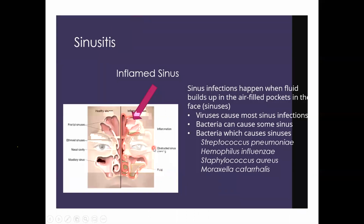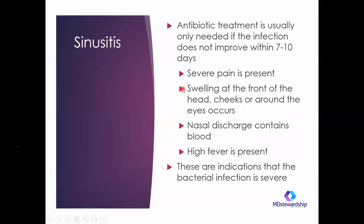Sinus infections, we see a ton of it. And most of the time, viruses are the most common causes of sinus infection. You have the normal sinuses, healthy, and then an inflamed sinus, and you have lots of fluid buildup. And when you have bacteria, what bacteria plays a big role in sinus infection? Again, strep pneumo. It's like the peep everywhere, strep pneumo, right? And then you get Haemophilus, Moraxella, occasionally Staph aureus too if you're colonized with it. So these are the most common causes of sinus infections. And antibiotic treatment is usually only needed if the infection does not improve within 7 to 10 days.